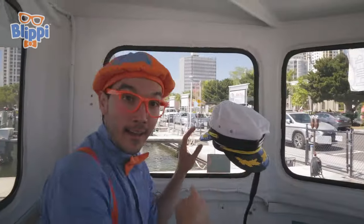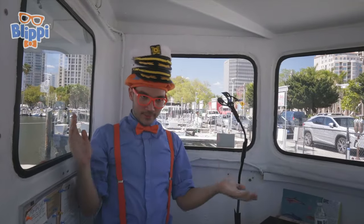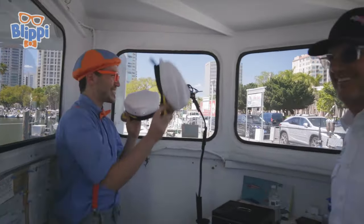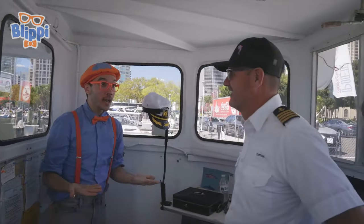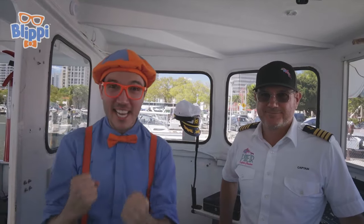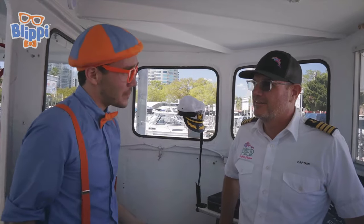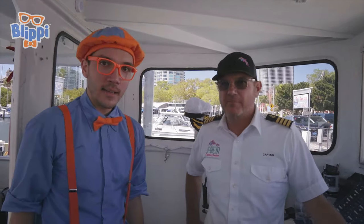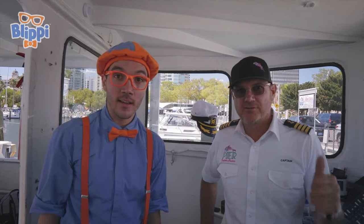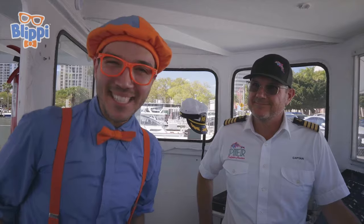But look, it's some captain's hats. One hat and two hat. So silly. Look, it's my friend, Captain Christian, and he is a real life captain. That is awesome. But what is a captain exactly? Well, it's a very important job. We drive the boat around. We make sure everybody's safe, and we make sure everybody has a great time on our boat. That sounds like a really awesome job. And maybe one day, when you grow up, you can be a captain too.